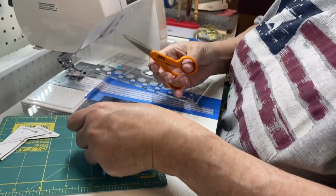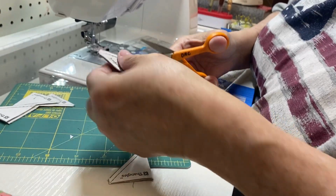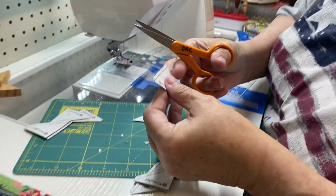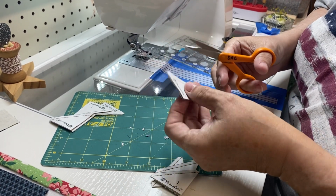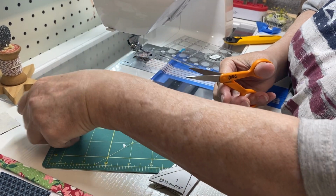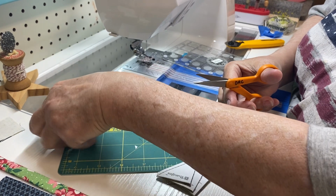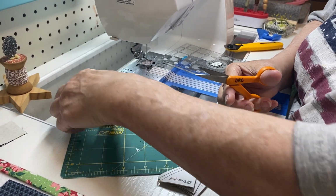Then I get my scissors out and I snip off. There's only one dog ear. The way these are made, you only have one dog ear to snip off. The other one was cut when you cut it. But now there's no resizing them. There's no squaring them up. They're already squared up. You've done all the work. So see how fast that is?